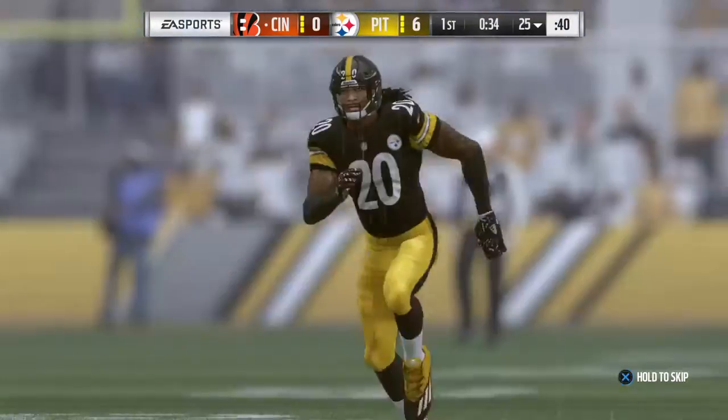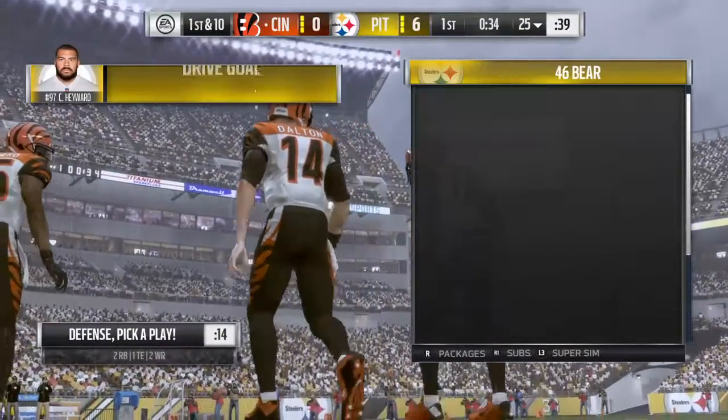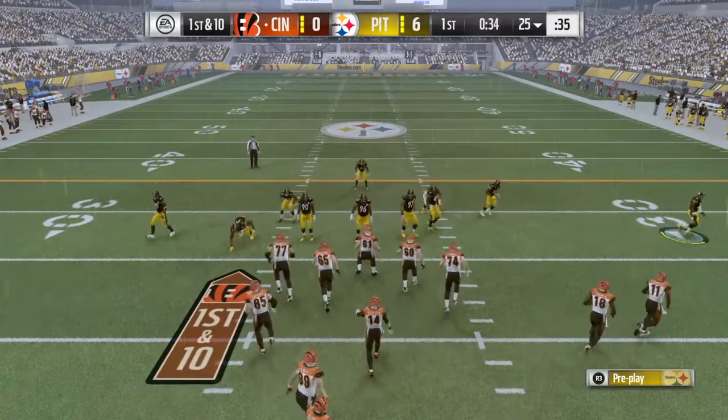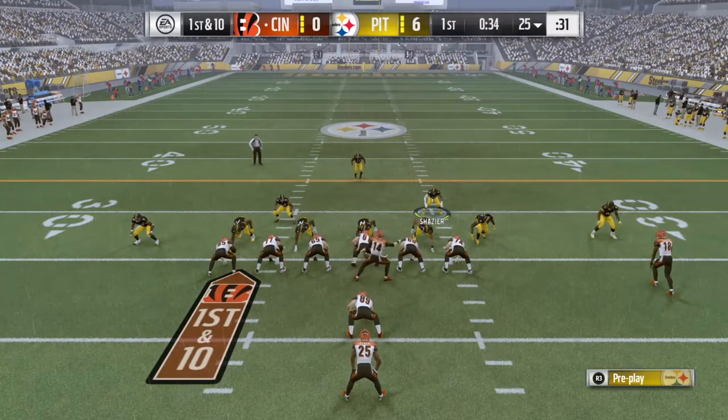And this will be a touchback as Cincinnati now ready to take the field. And they had compiled a pretty long drive last time. Unfortunately, though, it ended with no points after the missed field goal.